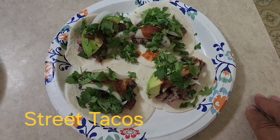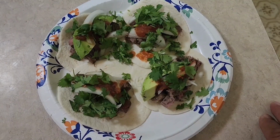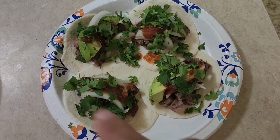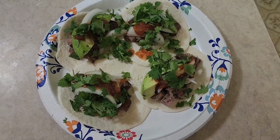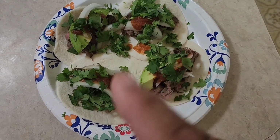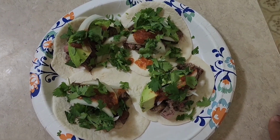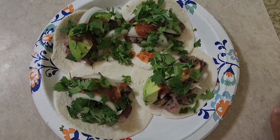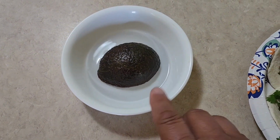So here's a real quick supper. I have 4 of these low-carb tortillas. They're 25 calories a piece, so that's 100 calories. I have a half of avocado divided over all 4 of these, which is another 100 calories. I went higher with the meat because I had the calories available, so I went about 150 calories worth of meat, leftover steak. And then we did onions, cilantro, and some of our homemade hot sauce. Really, really good.